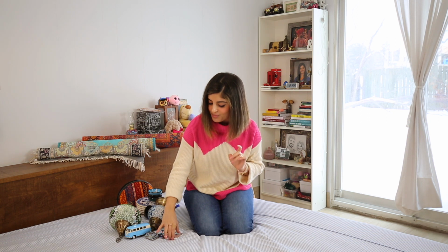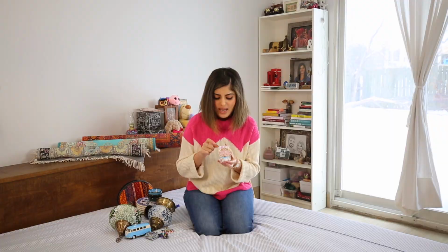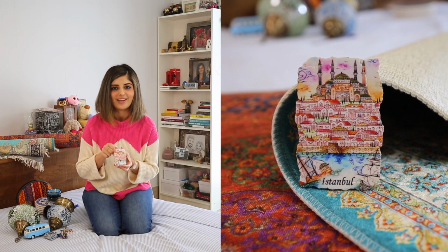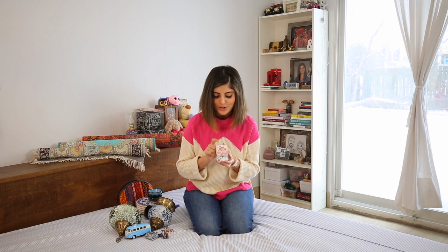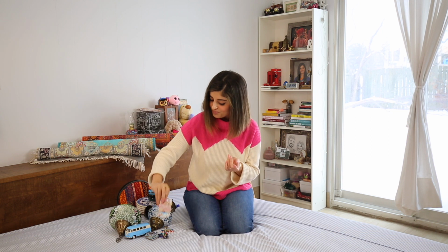But anyway, I also got another magnet. This one here is more generic. It's just a very generic Istanbul magnet. And I believe the little mosque back here is Sophia, but I'm not entirely sure, but I think it looks like it. And I got this one here for 5 liras.